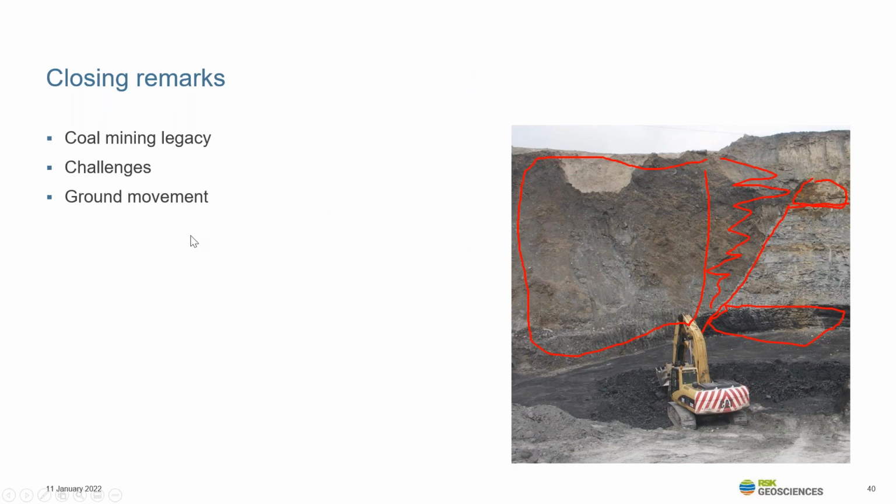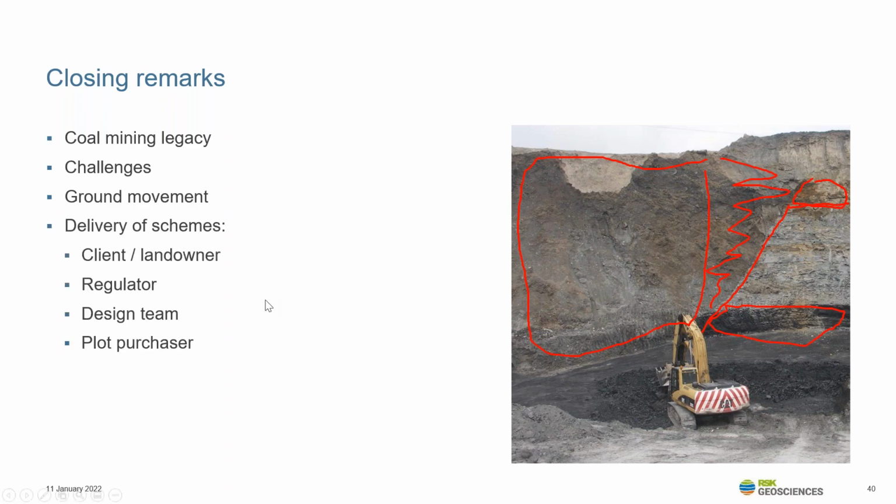Sorry, wrapping up on the closing remarks, I wanted also to comment that whilst all things below the ground and the effects they have on the scheme are clearly important, the delivery of schemes is a result of collaborative working between clients, consultants, regulators, and the wider design team, and in some cases, the future plot purchaser.